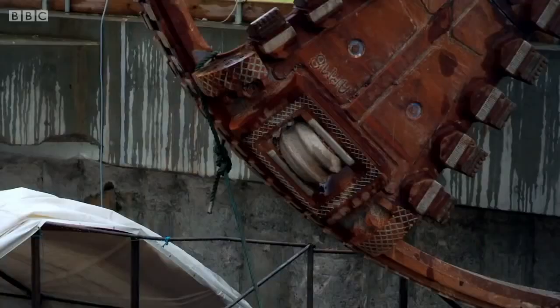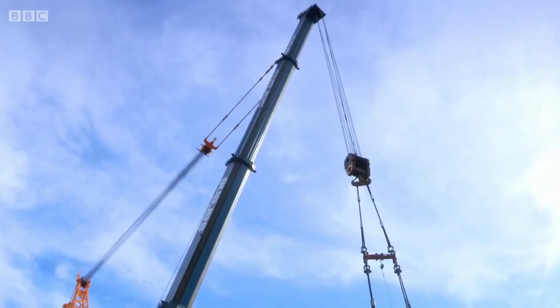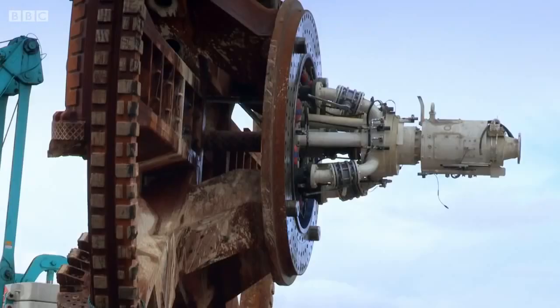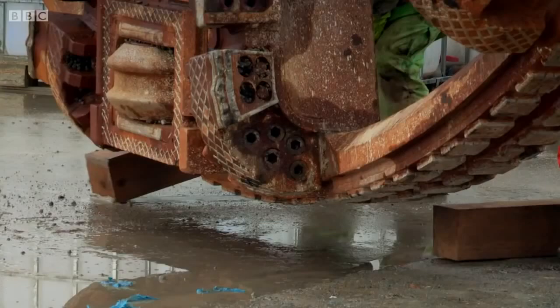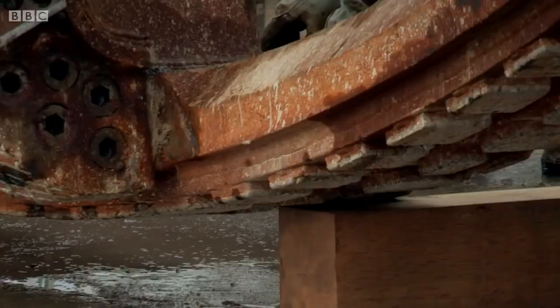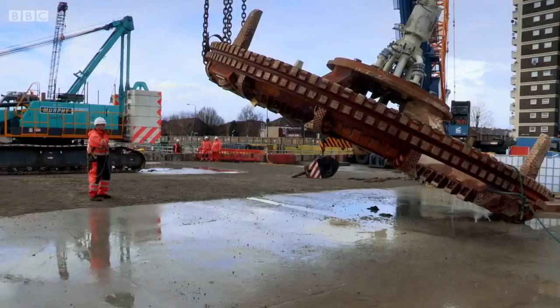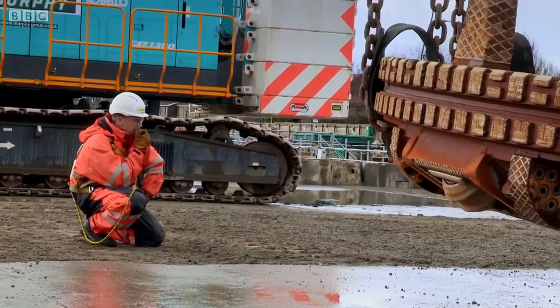Keep icing up. The tunnel may be finished, but this tunnelling machine's life isn't over. Try and keep it squirt at Crane, lads. Her components will be reused to build other tunnels around the world. Keep coming down. Another 500 mil, Anthony. Keep lowering off. 200 mil. Keep coming. All stop.